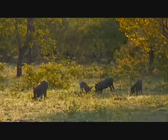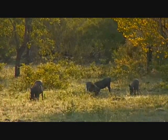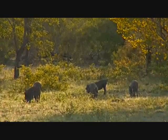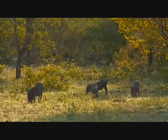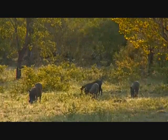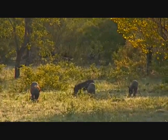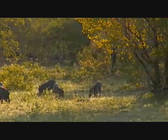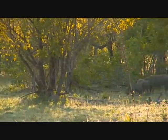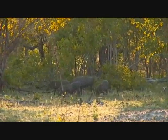Isn't that beautiful, the way they're lit in the now setting African sun? It's just so beautiful. And what they're eating is, you can see some of them are on their knees. They're not in some kind of religious pose. They are, in fact, pulling different roots out. They like to dig with their snouts. They've got a hard piece of cartilage in the nose that they use to dig, and they dig out little roots and tubers and bulbs and things like that, which are very nutritious and full of carbohydrates.